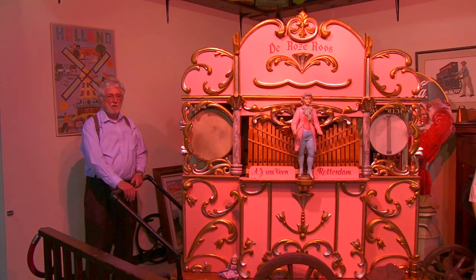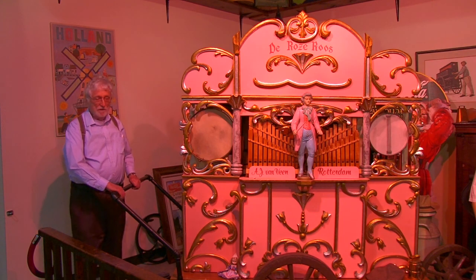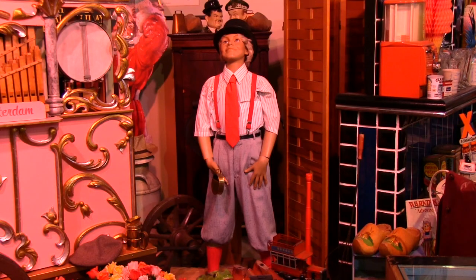They're pushed through by vendors who set them up on a corner and collect money. They play tunes in hopes for donations, which the little boy on the end there indicates he's holding one of the collection tins in his hand.